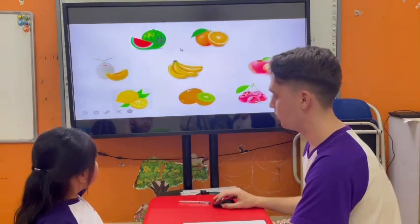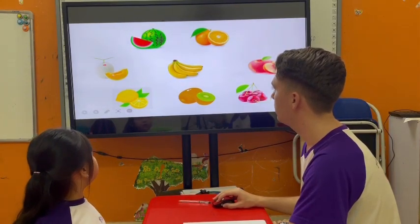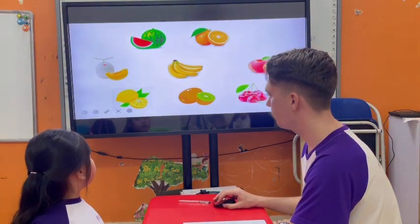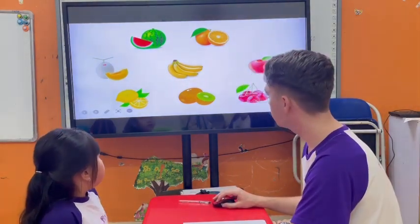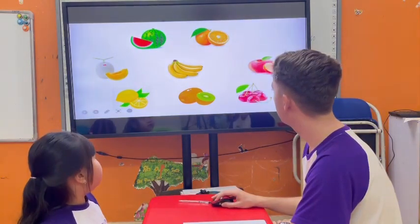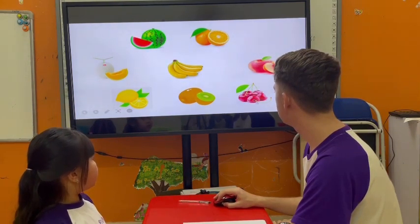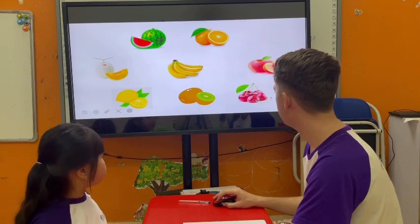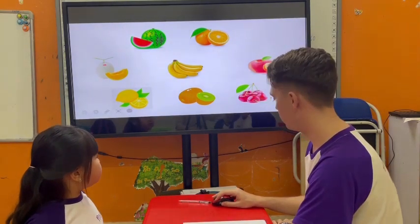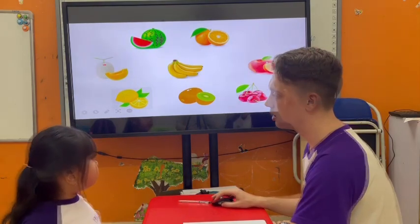Okay. What is it? It's a watermelon. What is it? It's a melon. What is it? It's a lemon. What color is the banana? Yellow. What is it? It's orange. What is it? It's kiwi. What is it? It's cherry. What color is the cherry? It's red. Do you like peach? Yes, I do.